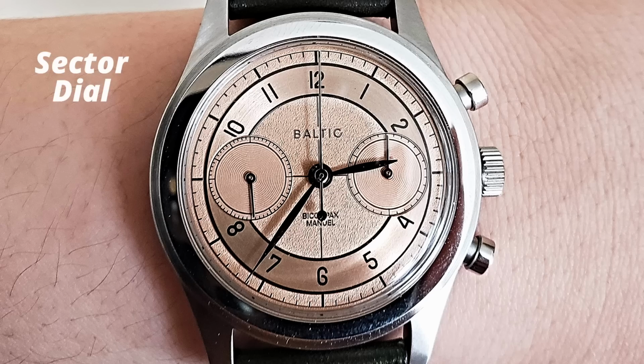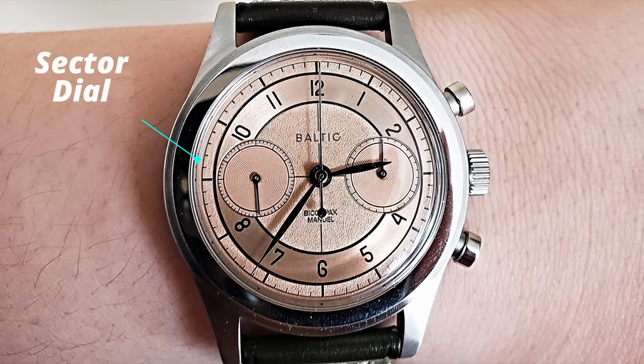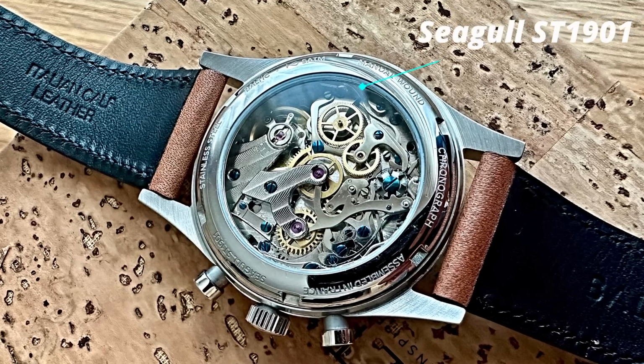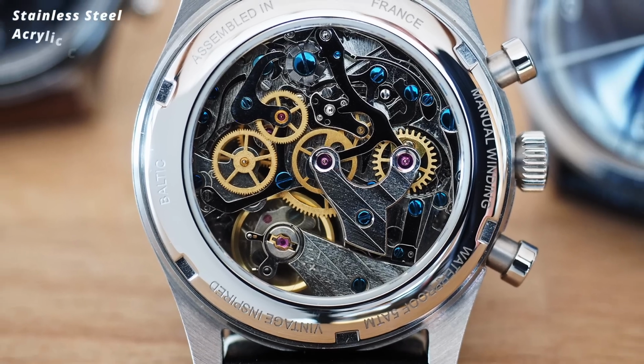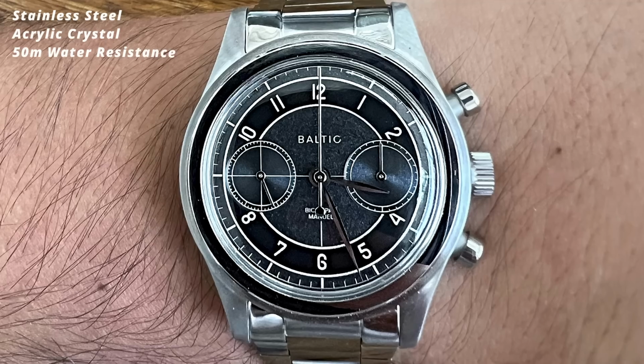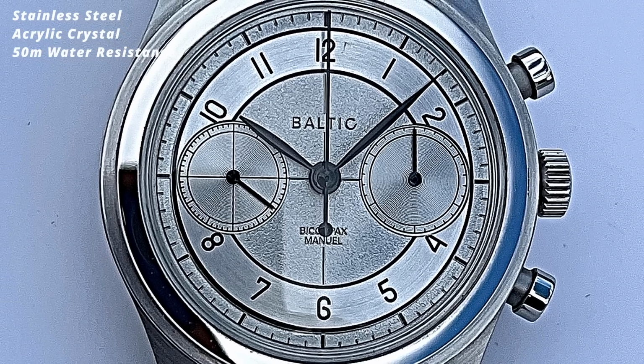I got hands-on with these models recently, and I was super super impressed with the attention to detail. Powering these beauties is the Seagull ST19 mechanical chronograph movement. Yes, it's the exact same movement that you can find inside of the Seagull 1963. Basically, this Baltic model takes that great movement, packs it inside of a well-finished case with a beautiful design and a cool brand name on the dial.